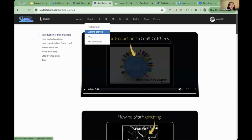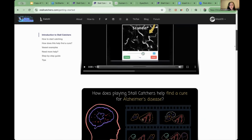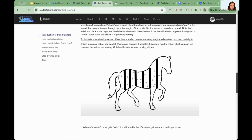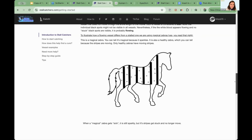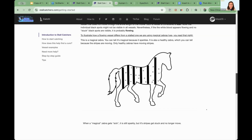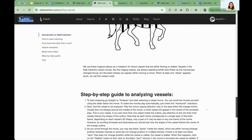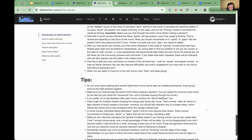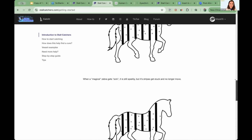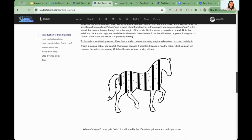Also, if you go into how to and getting started, that's where you can find the tutorials about stalled or not stalled, and then they even have, oh, zebras. What is that? When a magical zebra gets sick, it is still sparkly, but its stripes get stuck and no longer move. Wow, that's hard to look at. Okay, cool. The more you know. I don't think I've seen this page. That's potentially helpful. I use the straw metaphor, but now I need to use the magical zebra.